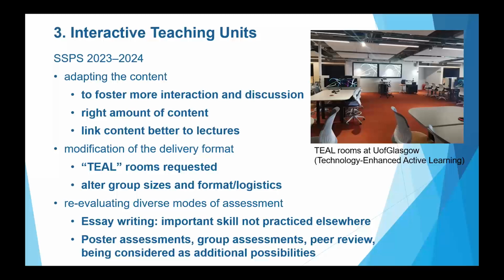And hopefully that'll promote some discussion about whatever they're talking about. One of the big issues last year was that there wasn't enough time to cover the content that we want to cover. So this year we're thinking of not stripping it down, but trying to put in the right amount so that the students get what they need.